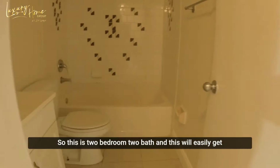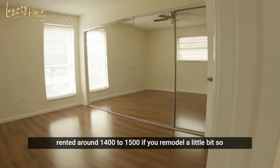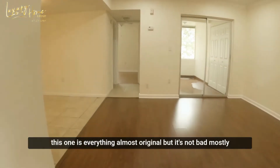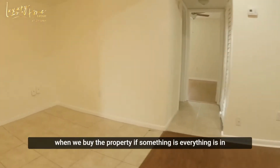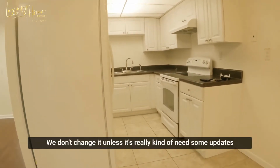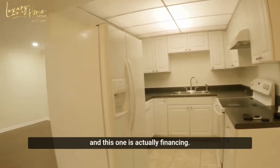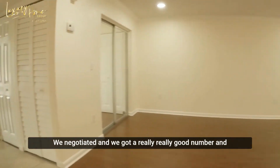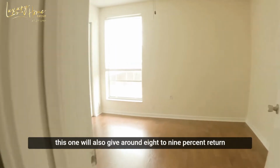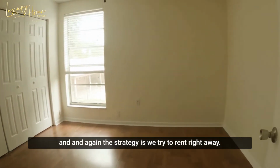So this is a 2-bedroom, 2-bath, and this will easily get rented around $1,400 to $1,500 if you remodel a little bit. This one is almost everything original, but it's not bad. Mostly when we buy the property, if everything is in working condition, we don't change it unless it really needs some updates. And this one is actually a financing deal we negotiated, and we got a really good number. This one will also give around 8 to 9% return. And again, the strategy is we try to rent right away.